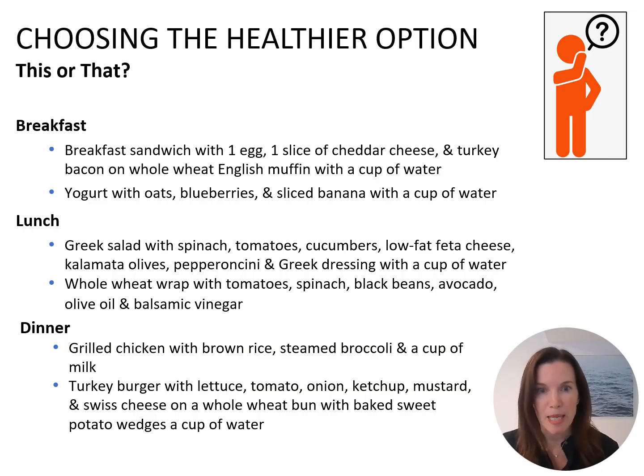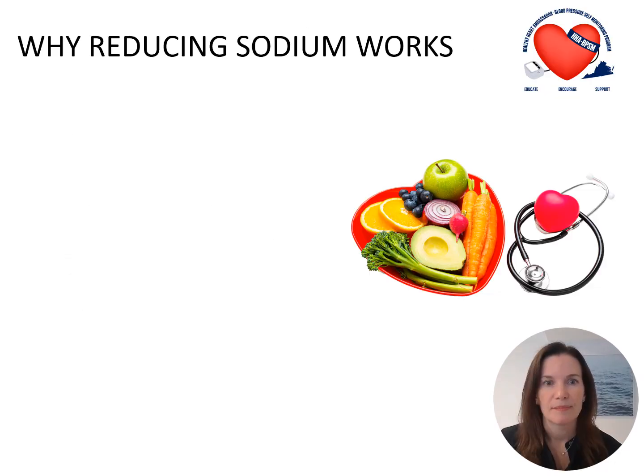Another good thing to know with sandwiches, sometimes it can be a little bit messy, but one way to reduce the sodium is to try to do an open face sandwich, and that way you only have one piece of bread, and that way you've reduced the sodium in that way. Okay, let's move on to the next slide.